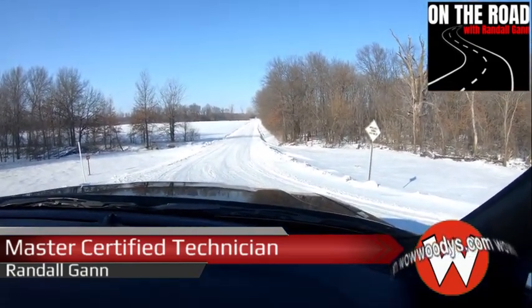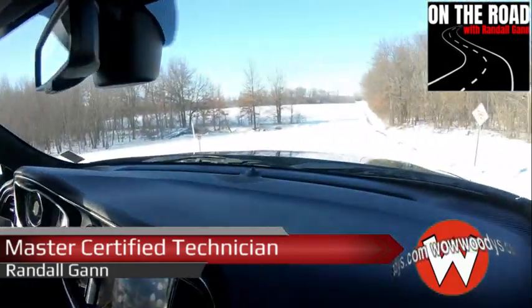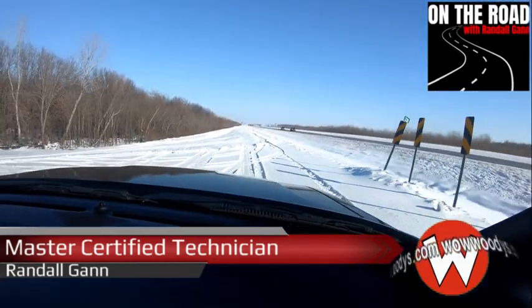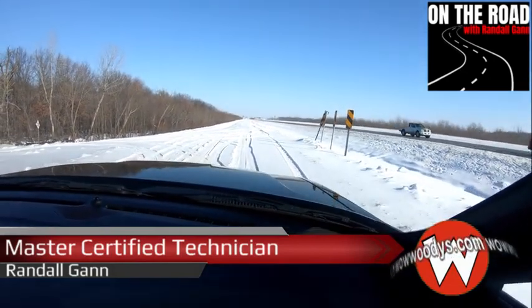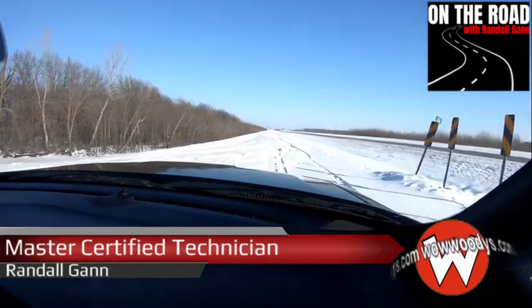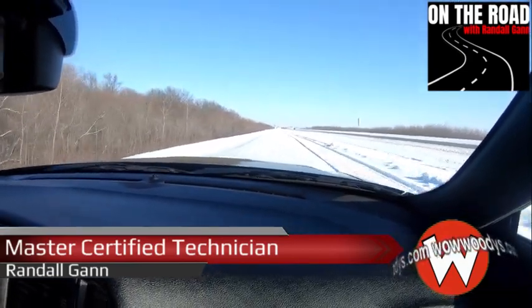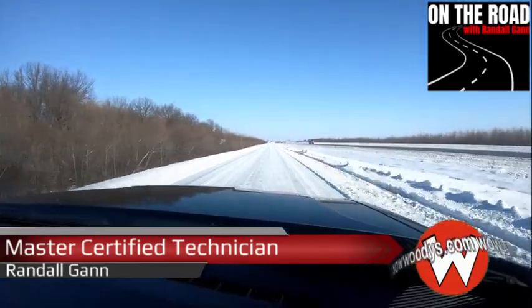Back up, going up a hill that's snow packed with ice. Look at that. Wow. And we'll take off from a dead stop. Look how it's slipping. It's crazy. Yeah, the traction control really took over and helped this thing go on the snow, really propelled it. That's 40 miles an hour.